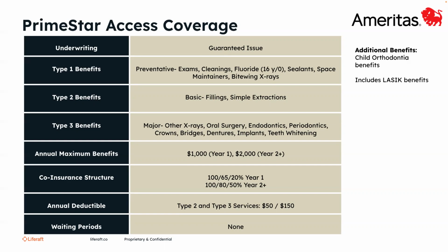Two other small things I want to mention here. The pricing that I'm going to show you actually includes 2 other specific benefits. There is the child orthodontia benefits that are built in here. I'm not going to go into too much detail on what those look like, but we will, again, provide that to everybody. And it also includes LASIK benefits. In the first year, it's going to start at $125 per eye, and that actually goes up to $250 after the first year. So the nice thing here is there are a couple of those other benefits that are built in that I think can add a lot of additional value, especially for those folks with children that are looking at a family plan. I think this child orthodontia benefit availability is really, really valuable.